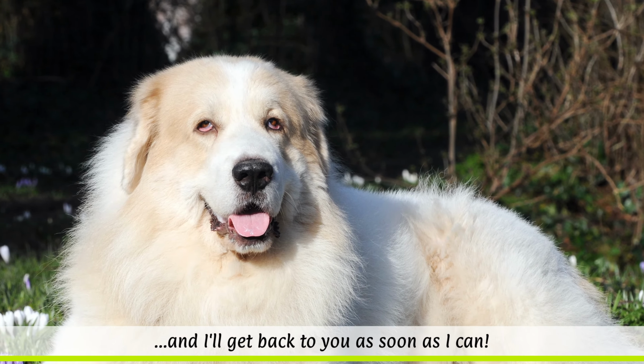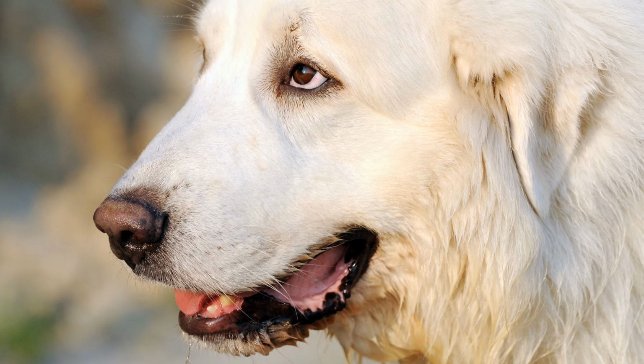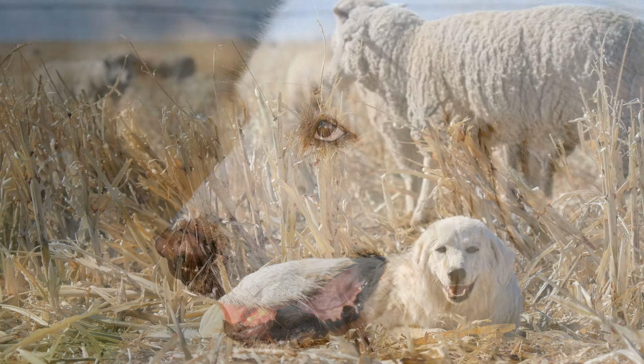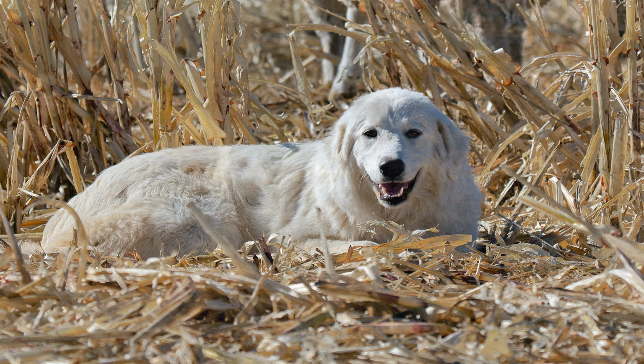They are suspicious of strangers and can be quite intimidating due to their imposing size and deep bark, which makes them very good herding dogs and guard dogs. They can also be trained as tracking and rescue dogs. Since they are very independent, owners should not expect unconditional obedience from them.